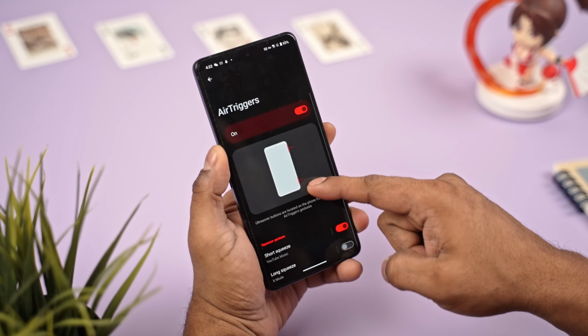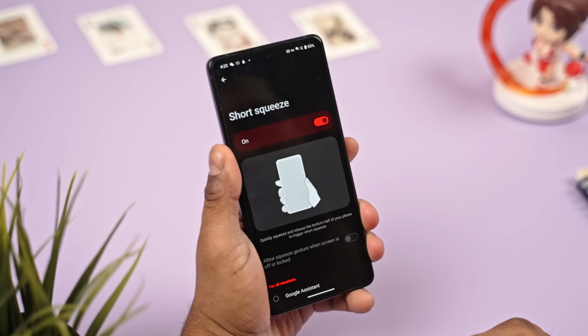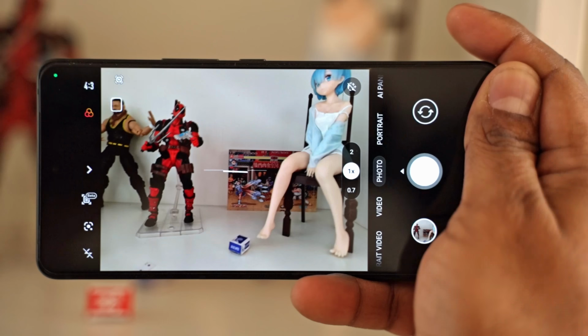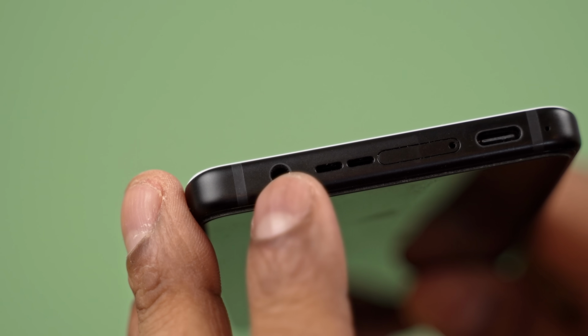And Asus have also added some mainstream use cases to these air triggers. You can set them to respond to a squeeze gesture and also have the right air trigger act as a camera shutter key. Neat, right? I like how they've taken something gamery and have tried to make it useful for the general audience. Now the headphone jack, that's something everybody appreciates.